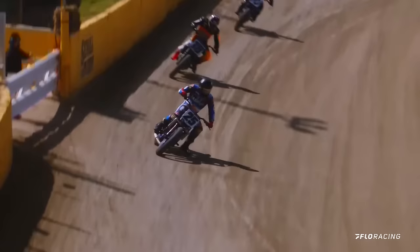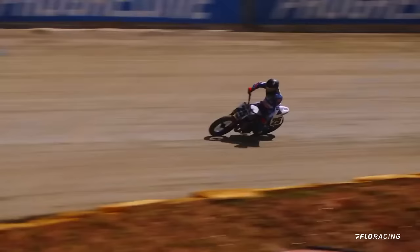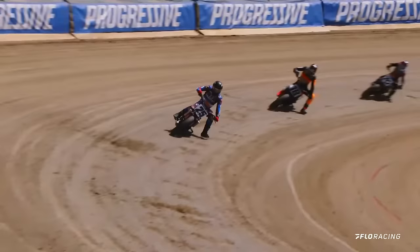Ben Lau making the pass on the number 18 right there. That's the Holly Hot Rod Ben Lau from Holly, Michigan. He's on the 25 bike.